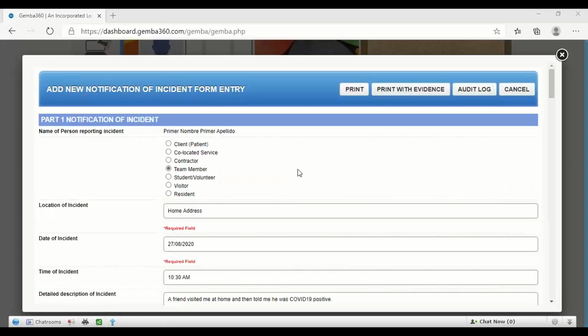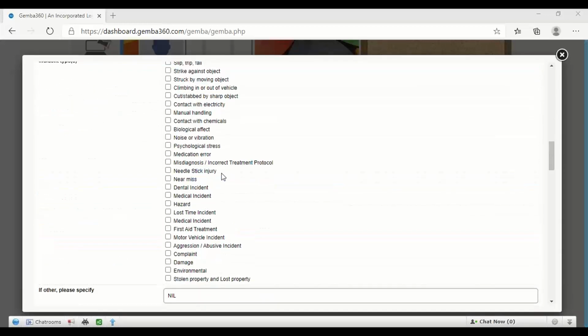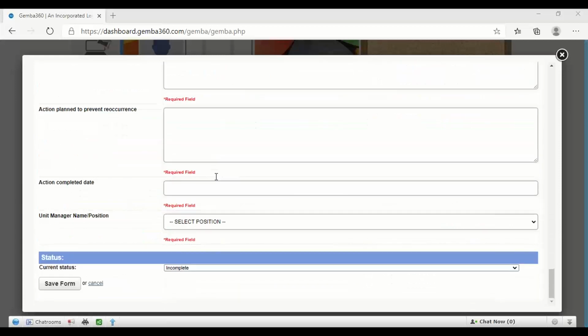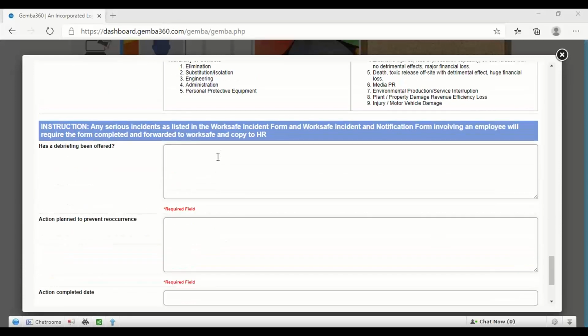From here, I'm able to go directly back into this item. I'm going to lodge this again, but this time I'm going to go down the bottom, and it'll prompt me to tell me what I actually need to do. It's going to ask me what I have actually done, and I'm going to say debriefing has occurred and advised the staff member, Fred, and advised Fred to get a COVID-19 test done.